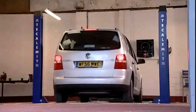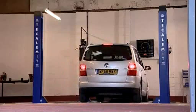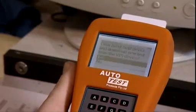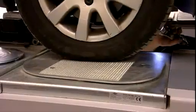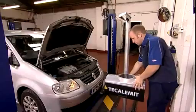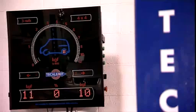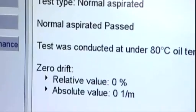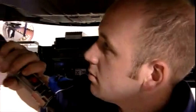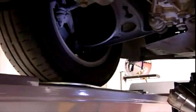There are 5 principal items of equipment within the Tecalemit ATL MOT test bay: the optional wireless handheld e-roadworthy device, the quadra vehicle lift with wheel play detectors, the headlight beam tester, the electronic roller brake tester, and the DICS combined emissions tester. Let's go through a test with Matt, an authorised examiner, using his new Tecalemit ATL equipment.